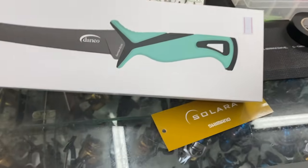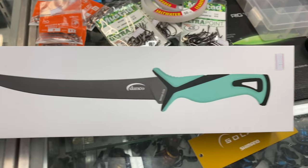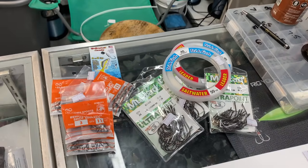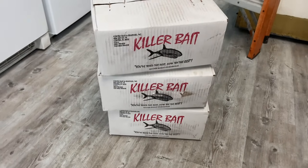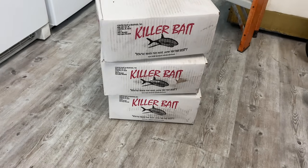They're amazing. Danko fillet knives. I like them better than Forstner. I like them better than most fillet knives out right now. Really good fillet knives. Got all my stuff. Oh, I need chum. Hold on. In 1 second, I'll have all the chum stacked up. Boom! My chum was laid out for me and ready to go. So look, we're not yellowtail fishing. We're mutton fishing in shallow water. So we're only taking 3 25-pound blocks of killer bait chum.